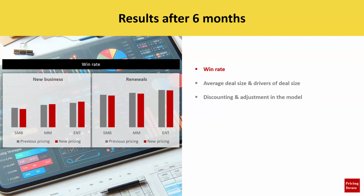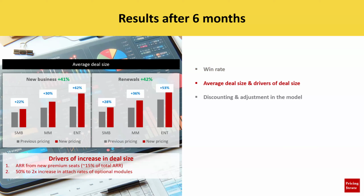The pilot was conducted for 6 months because it was a B2B business with approximately 500 premium customers. So it took a lot of time to have a sufficient number of deals to evaluate the results. Based on the 6 months of pilot, firstly we looked into the win rate, and the win rate didn't change much across all the 6 segments. However, the average deal size increased by more than 40% for both renewals as well as new businesses.